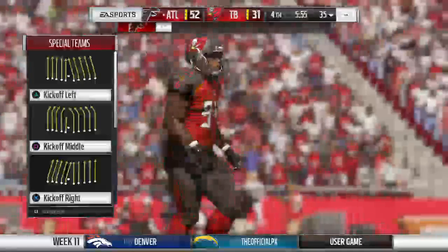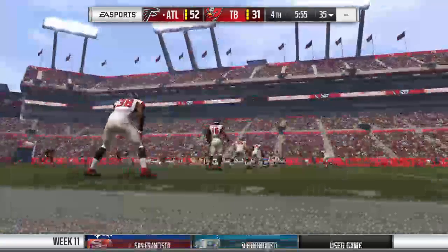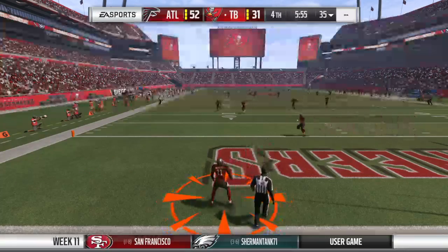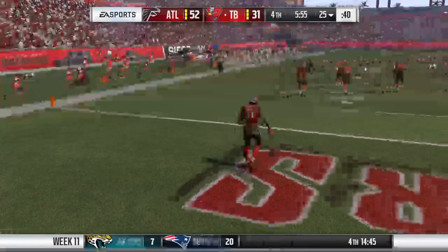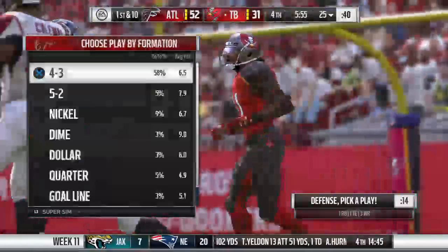Well, partner, since this new two-point rule came into play, offenses spend a lot more time working on it. That means the defenses are doing the exact same thing. This will be fielded on the back line of the end zone. And no run back here. This will be a touchback, and it comes out to the 25-yard line.